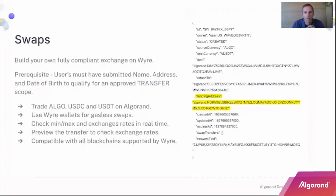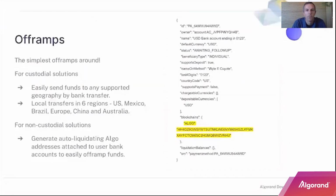The way that swaps work is pretty basic, and I will demo and create a swap here in a second. Essentially, you're going to create the swap with the assets that you want to swap, and we will send you back a funding address. There's no amount locked in at the swap. So whatever your user sends to that funding address, that's the amount that we're going to swap.